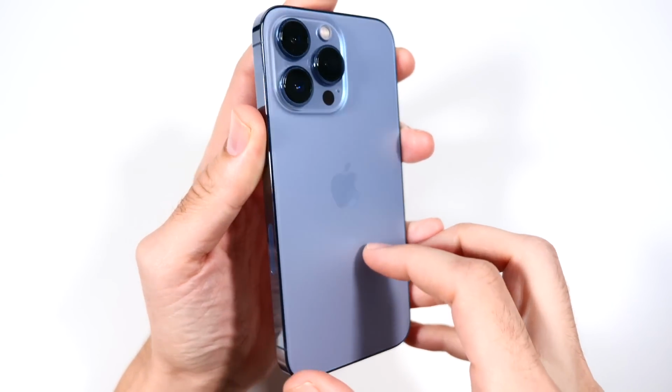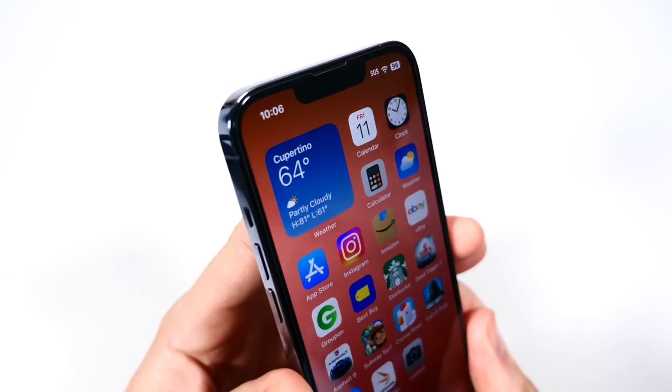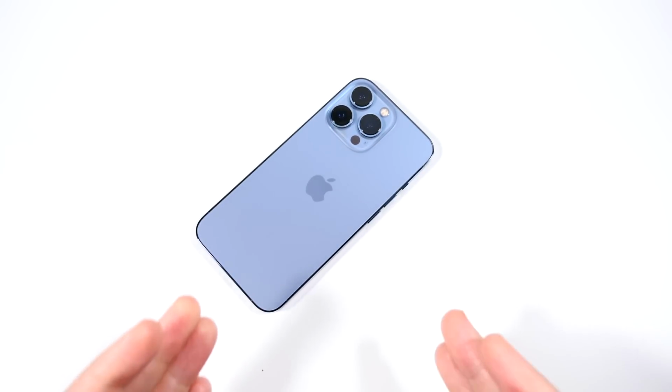Now, this one is also quite durable, and with the IP68 dust and water resistance, I found this phone to be one that, as long as I have a case on it, I could kind of just throw it around and stuff like that. I don't feel too concerned about it. It's an incredibly durable machine right here in your pocket.